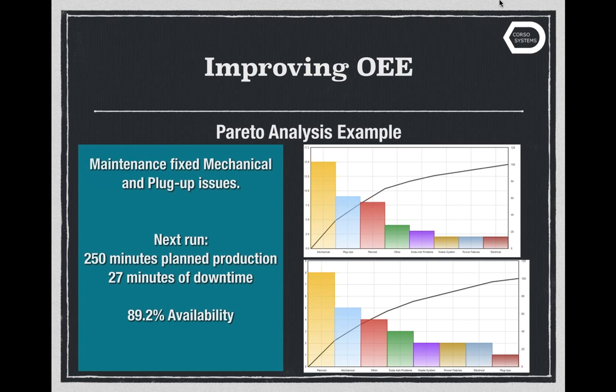So let's say for our example that we have 250 minutes of planned production on a production run. And after that production run, we had 45 minutes of downtime, as shown here based on the downtime reasons, which gave us an overall availability of 82%.